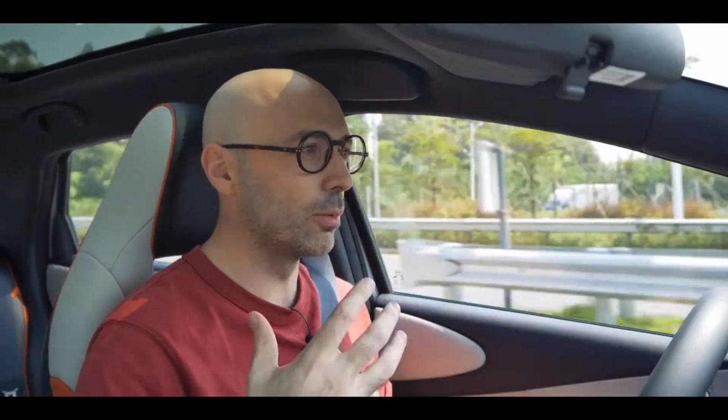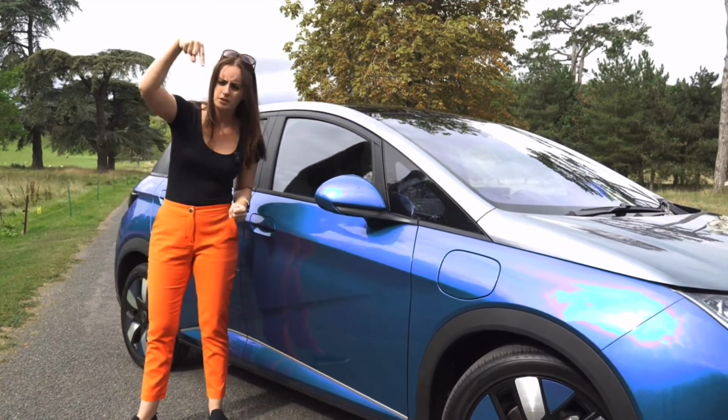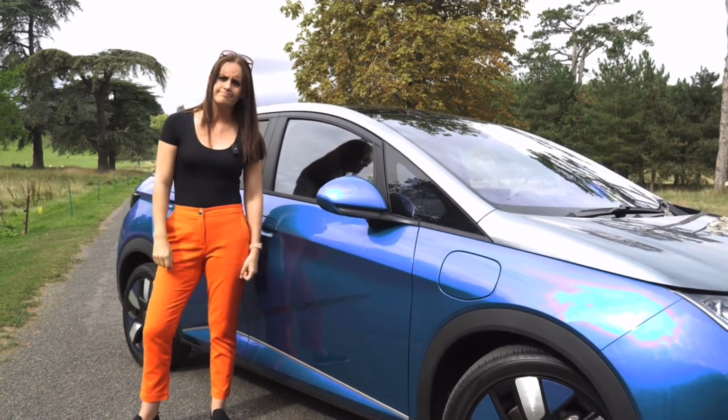So just as a reminder, Blade battery is one of the safest in the market. They can pass a nail penetration test without overheating or exploding or blowing up or anything like that. Do you know how they test the safety of these things? With a nail going through it, which is crazy.